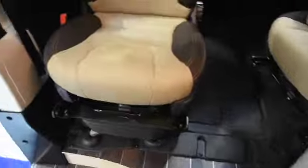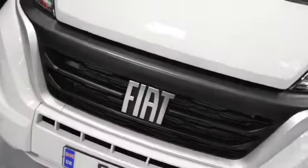Yeah. I think if you buy one of these, you can serve your neighbours breakfast. Yeah, do you want a bacon sandwich or something? It's alright. I would have got out earlier, but you were at the door. That's alright. Fiat Ducato.